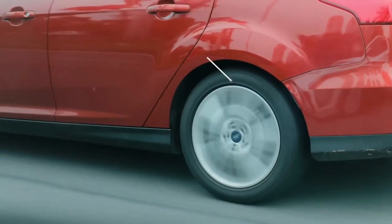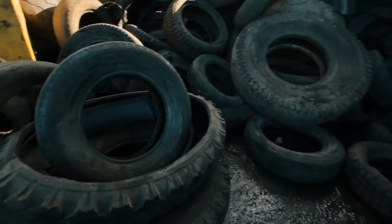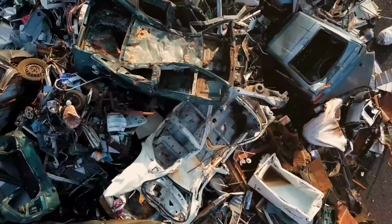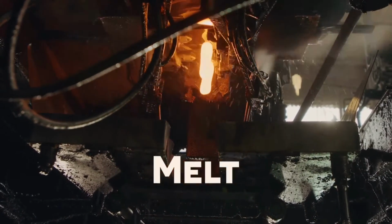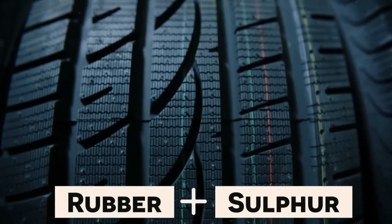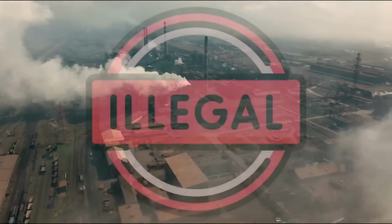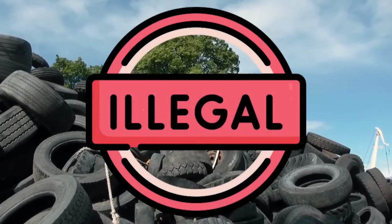Dear viewers, an average car tire lasts for 30,000 to 40,000 kilometers, after which it becomes useless. It is either discarded or often seen lying useless on the side of the road. Unlike other recyclable materials that can be melted and reused, tires cannot be reversed because they are made by mixing rubber and sulfur. Recycling tires can also produce harmful gases, making the process illegal in many countries. Even in European countries, it is illegal to dispose of used tires as trash.